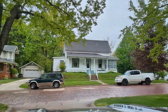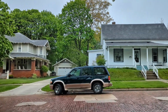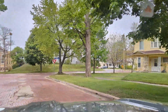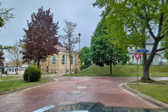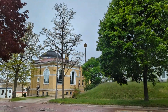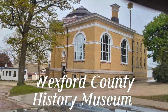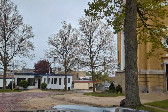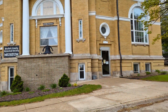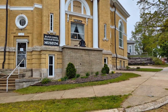So yeah, I'll throw up some more information on the video, you guys, to learn a little bit more about who Charles T. Mitchell is and the significance of the home and all of that. Before I leave you though, there is the Historical Museum, which is this building here to my left, the yellowish one. So we're going to check it out as we drive by on some brick streets here, some bumpy brick streets, but they have a lot of character. And that is the Wexford County Historical Society Museum.